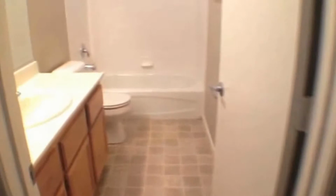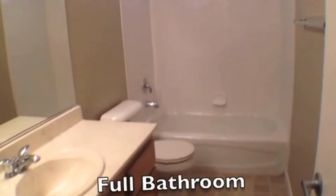And then we'll head back out in the hall. And next to this room is the full bath, tub shower combination, single vanity. Little folding table there to the right.